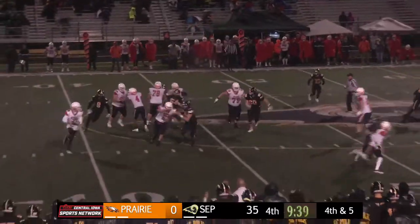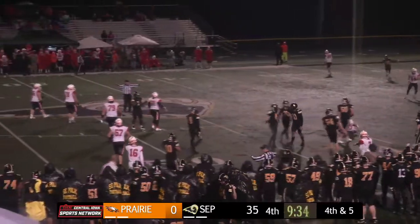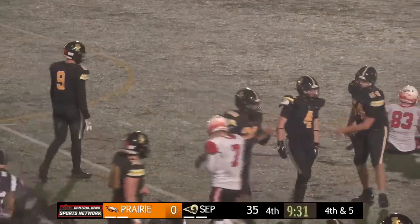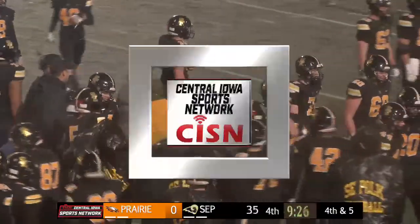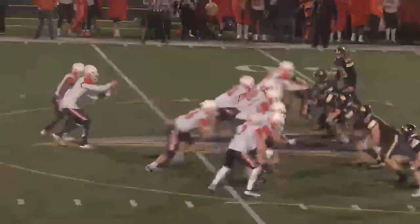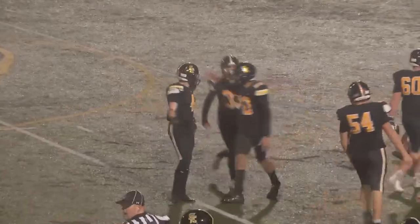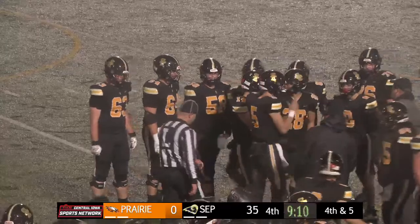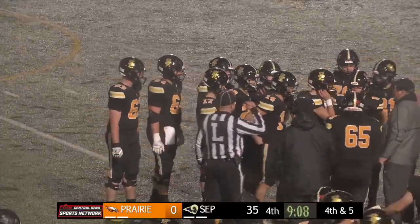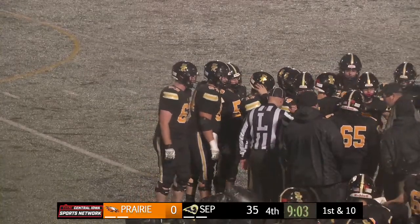Fake the handoff. Rolling, looking, throws back across the middle, and jumping the route. Well, Prairie got lucky with the hold on the backside. Cole Rogers jumped in there and knocked it away at the last second. Watch the guards here on this left side, number 65. Ooh, can't do that. And then just a little bit of a lob. And then Rogers snuck in and knocked it away at the last second. That'll bring up a 1st and 10 for Southeast Polk. And continuous clock keeps this thing moving.